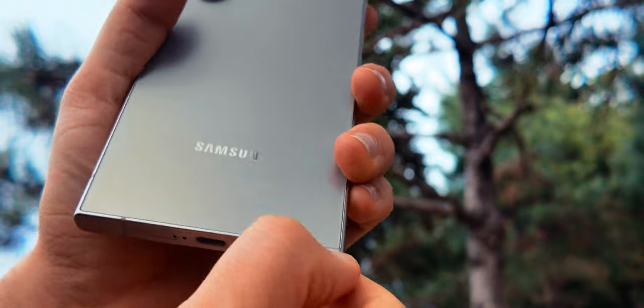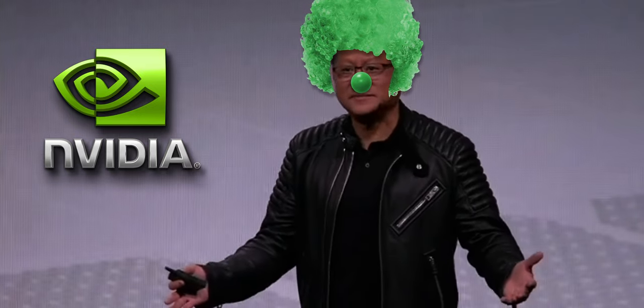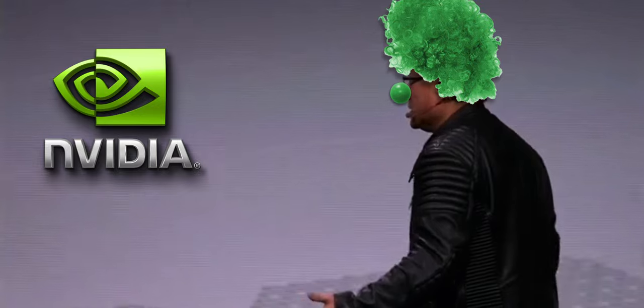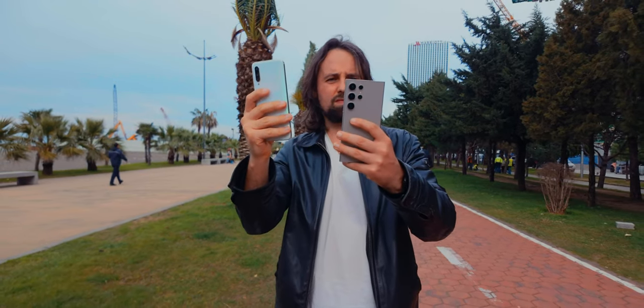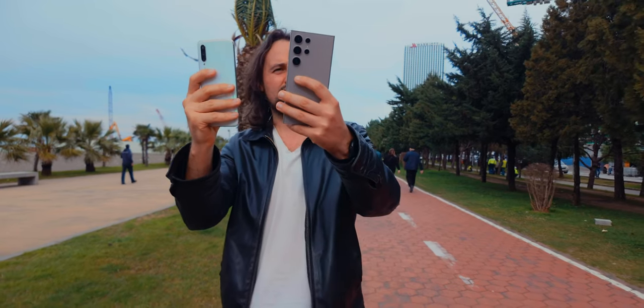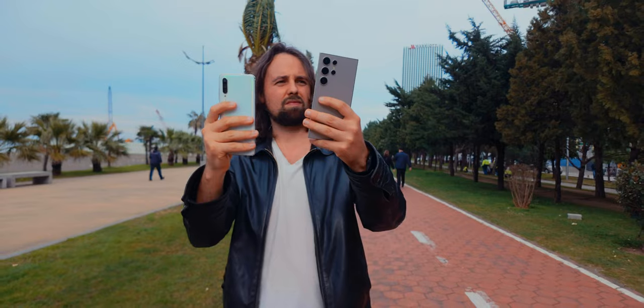And the more you buy, the more you save. Work with me here. The more you buy, the more you save. But this is all just untrue. We just get absolute trash as normal, and normal as luxurious.